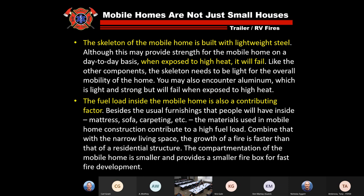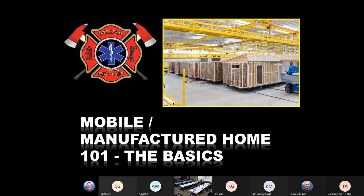Also understand that fuel loads inside the mobile homes is a contributing factor, as we know, obviously, between the furnishings, the wall coverings, the lightweight paneling and other things, that you have the ability for these things, for fires in trailers and RVs, to not only start and develop very quick, but reach flashover stage at a very, very early stage in a fire as compared to a residential structure.